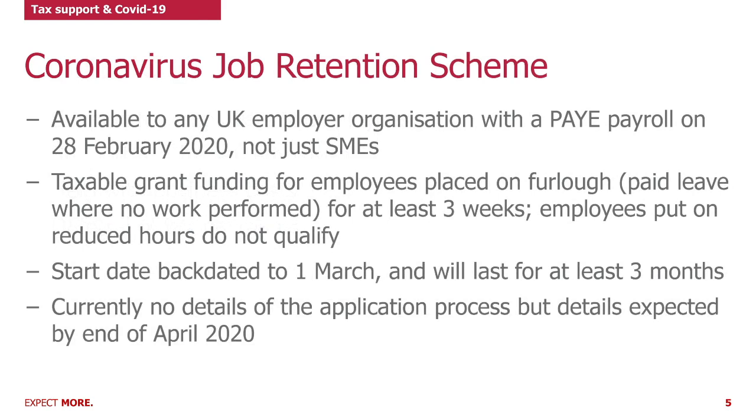The first scheme that was announced out of the employed and self-employed scheme was the coronavirus job retention scheme, and this is available to any UK employer organisation which was running a PAYE payroll on the 28th of February 2020. So this is not just restricted to small and medium enterprises, this is all UK employer organisations. And this is taxable grant funding for employees who were placed on furlough, which is paid leave where no work is actually performed for at least 3 weeks.